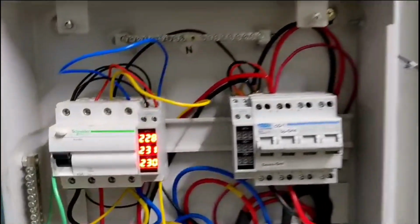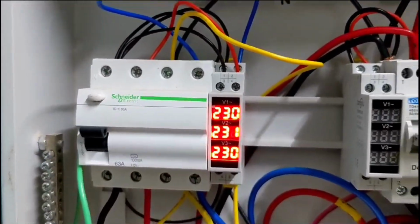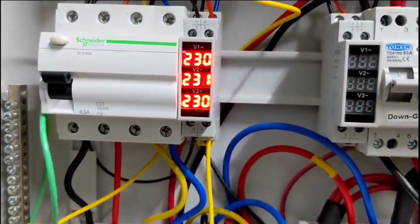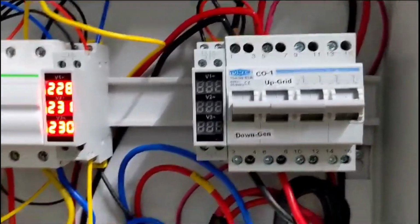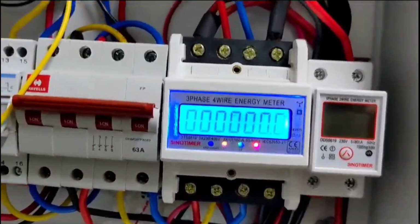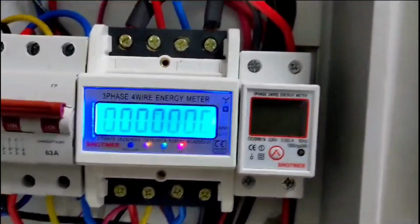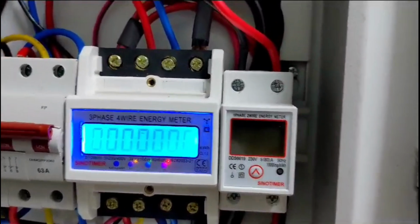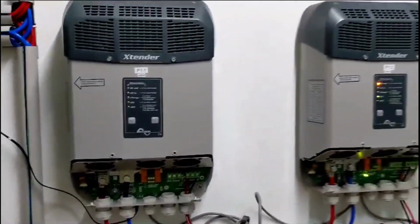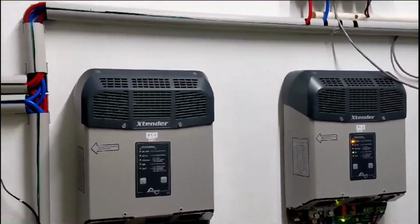As you can see, there are three voltages, 227, 231 and 230 in each phase. And this is the input side. We have not connected the input side. So here you can also see the 3-phase electric meter, and this is the input meter, this is the output meter. There is no input connection, that's why it's dark. Input connection will be given only to phase 1, line 1, and not to phase 2 and 3.